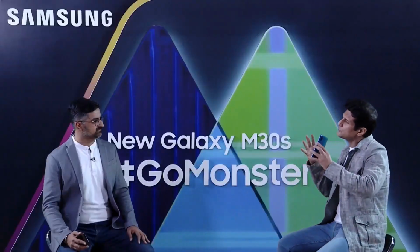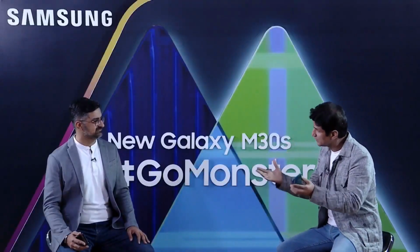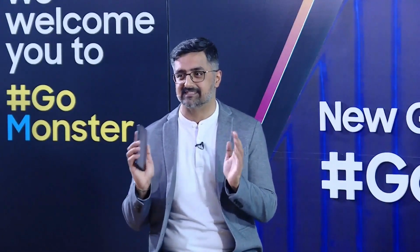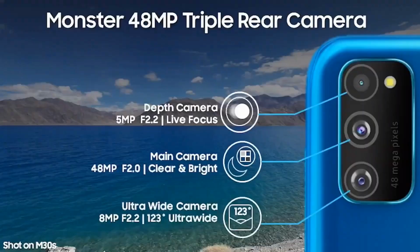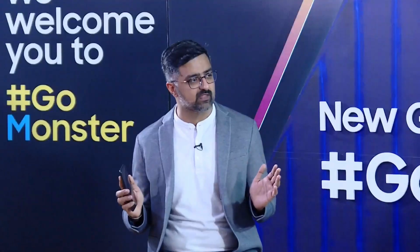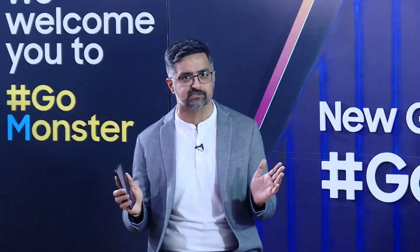So obviously this phone's packed with a lot of features. Anything more? Let's get into the M30s camera, because this is an exciting one. The M30s comes with a triple camera setup with a 48 MP main camera. 48 megapixel? Yes, because millennials love to click pictures and we want them to click the best pictures.